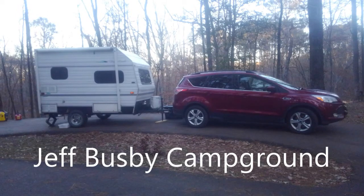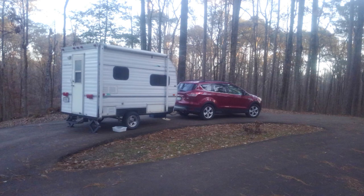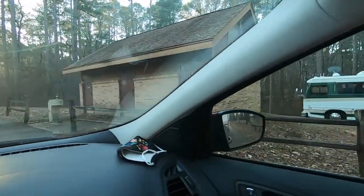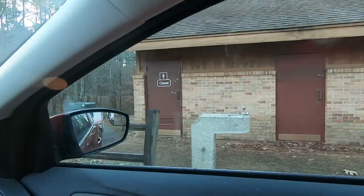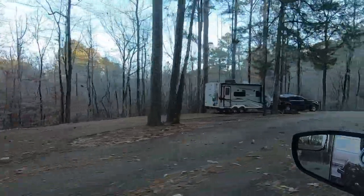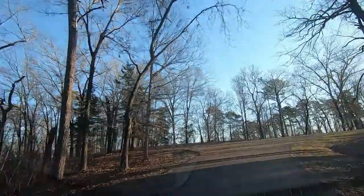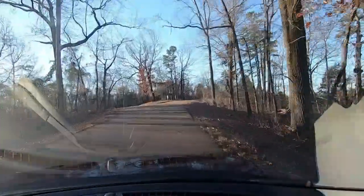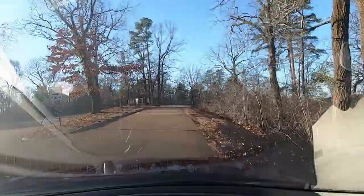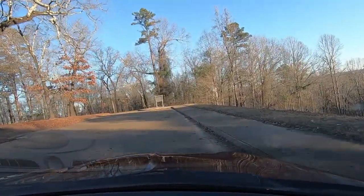Just a little further up, we spent the night at Jeff Busby Campground, one of the many free campgrounds along the trace. This one was limited to self-contained only as the bathrooms were closed because of COVID. Just behind the campground is a short drive up to Little Mountain Viewpoint. Wow, it is a really pretty view.